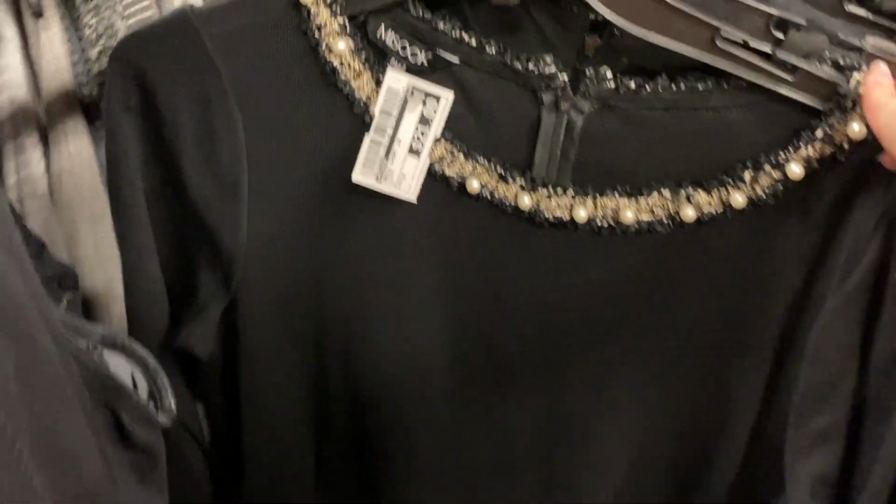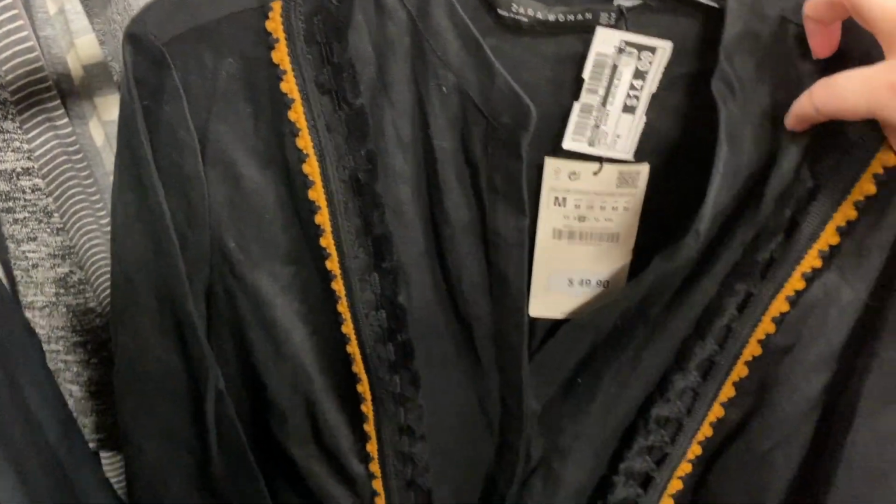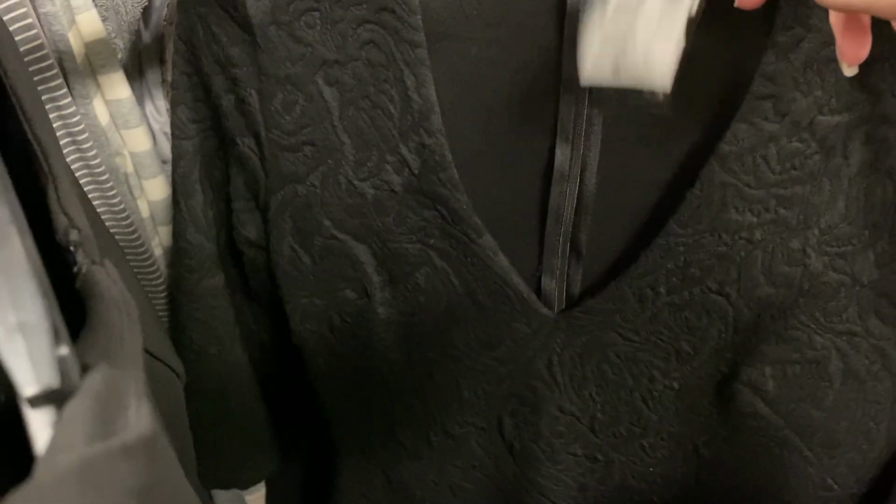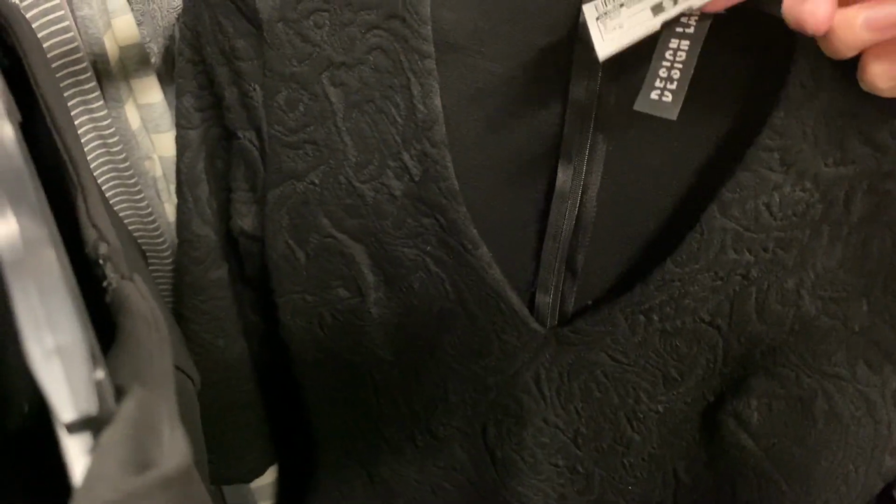And this Mizook, this is expensive, and I was like, oh, it's cute, I kind of want it, but it was over $20, which was just too much. New with tag Zara for $14, again, just too much. So a lot of stuff that I would be excited to find at Goodwill for $6 to $10, but over $10 is just often too much to pay.